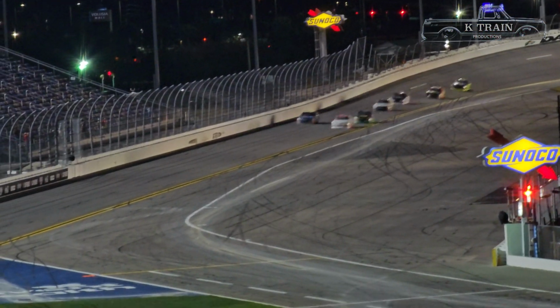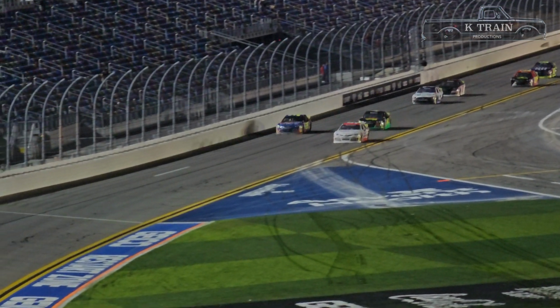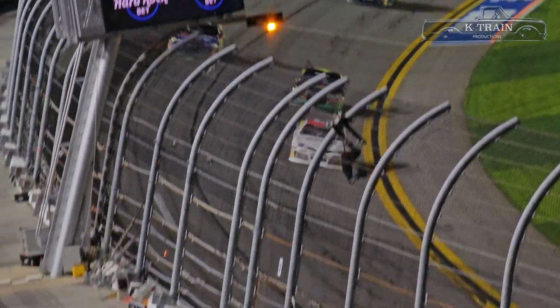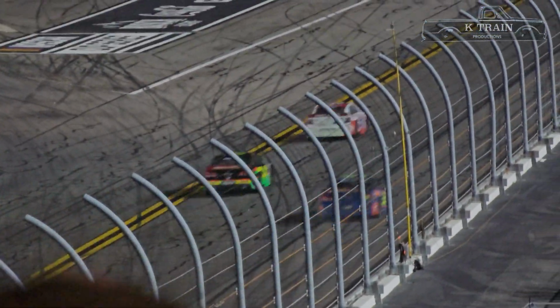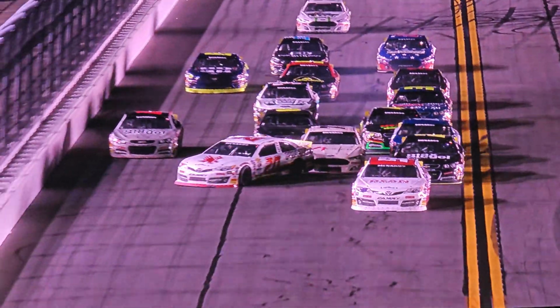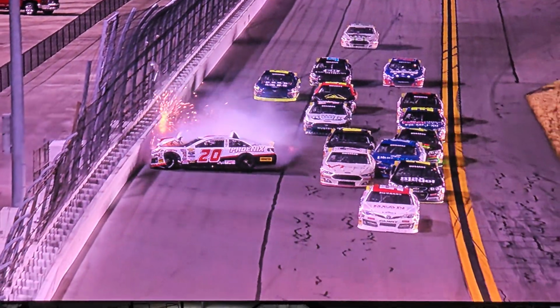Flag is out and here they come racing back, although under caution. Again, the caution flag is out, the checker flag is out, and Gustine will get to the line. Gustine is taking them there. Gustine scoring the win here this morning at the Daytona International Speedway.